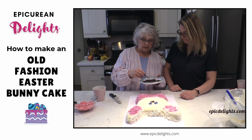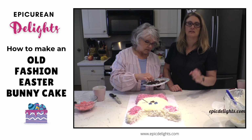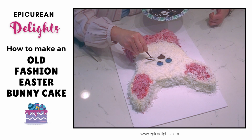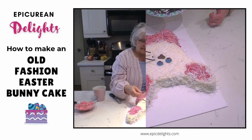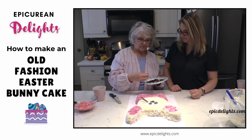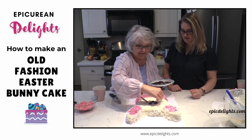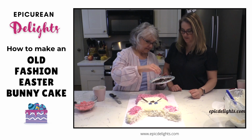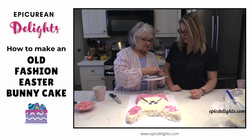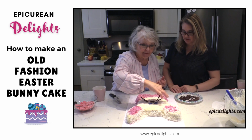Okay, so we're going to do whiskers. The whiskers are just Guittard chocolate that I piped on an acetate sheet. They're very fragile. There you go. Fragilely delicious. You only do two? You don't do an odd number? Not done yet. Oh, this is way too long. They melt very easily in your hands too.